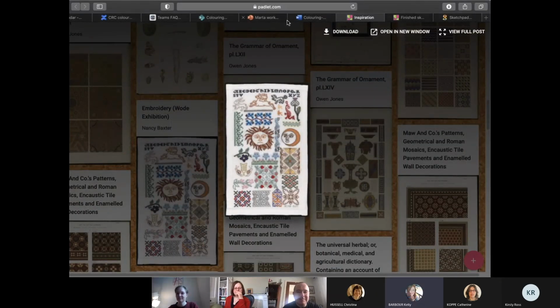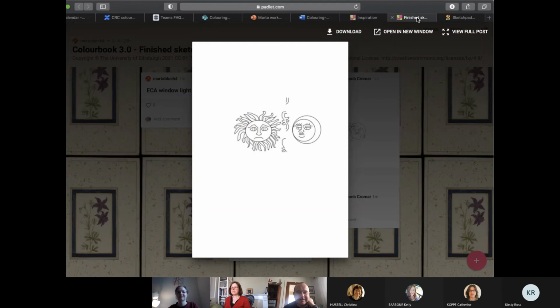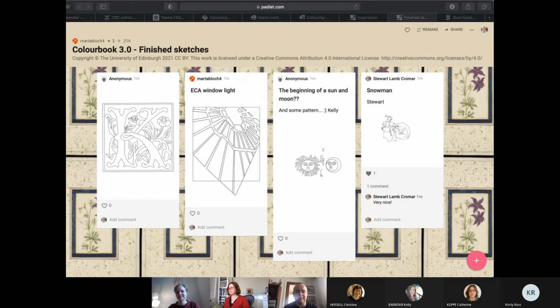No, that looks great. I'm just looking at the original for comparison. I've never seen that image before. No, I think that's a really fun one. I like that. And is that your first ever digital illustration?